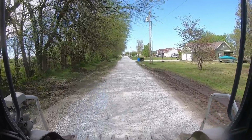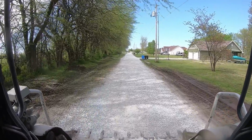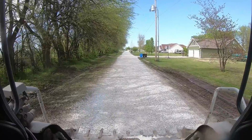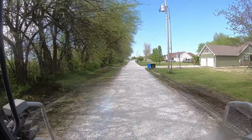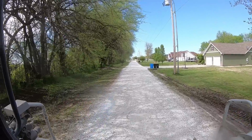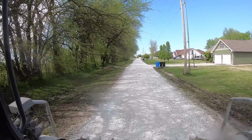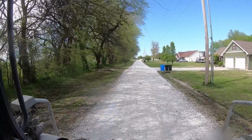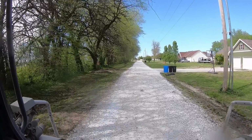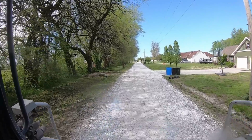So yeah, now we'll just make the track back to the truck, which is across the street. But it came out good, they're happy. I think we're gonna possibly come back in a year, or just check it at the end of this year and kind of dress it up or touch it up, or if we need to do a little more grading and stuff like that, try to kind of keep up with it a little bit better.